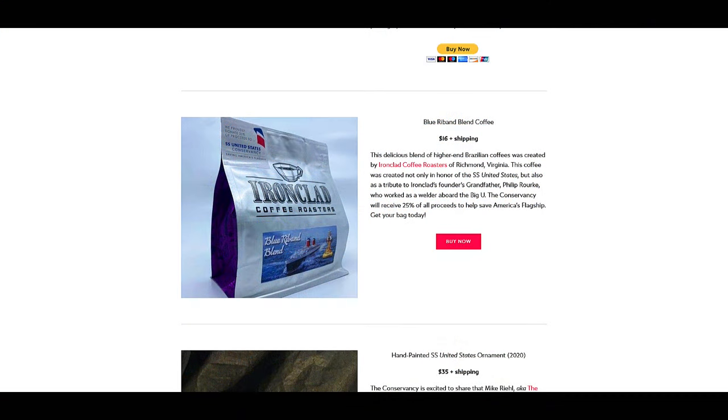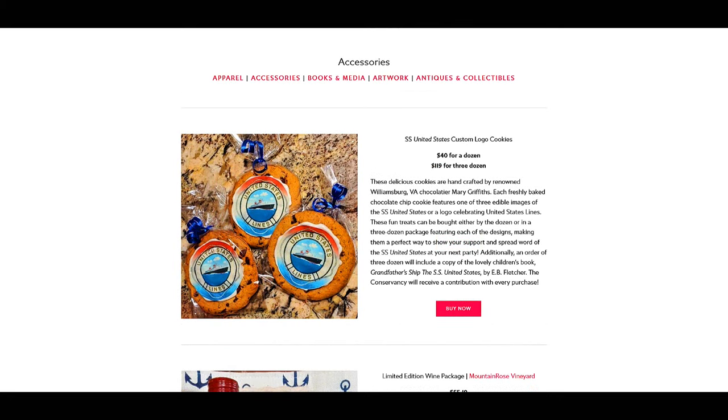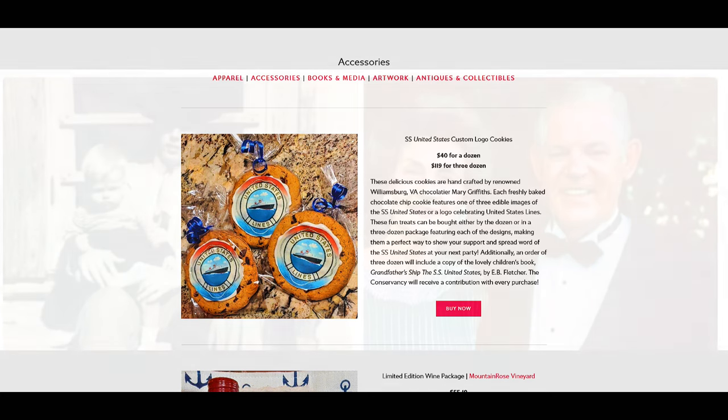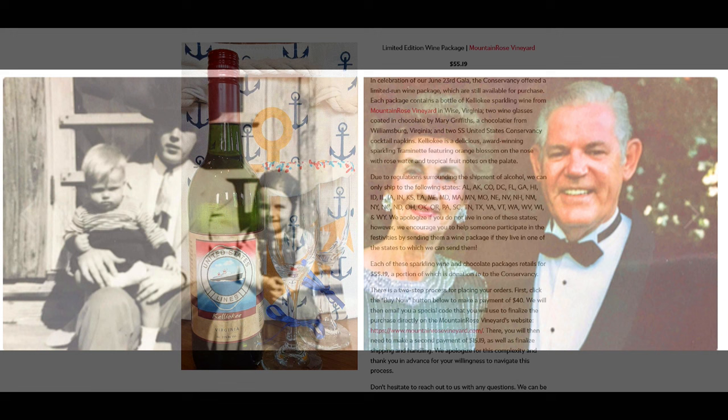This is a cause near and dear to the hearts of Ironclad's founding family, as Ryan's paternal grandfather, Philip L. Rourke, pictured below, worked as a welder on the SS United States in the early 1950s, after returning home and serving in the European theater during World War II.